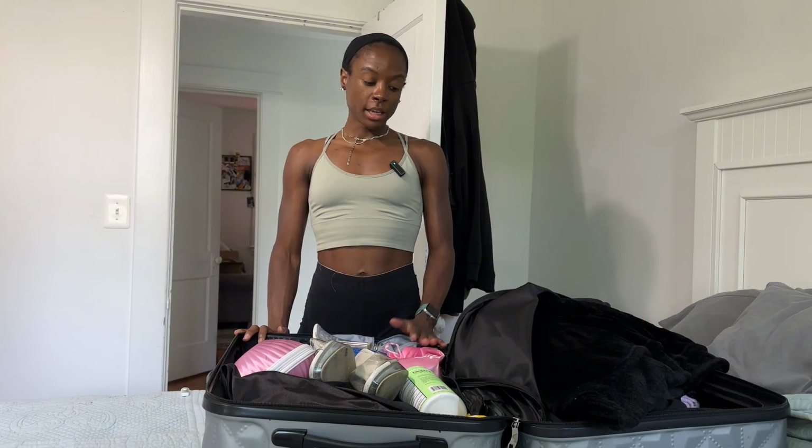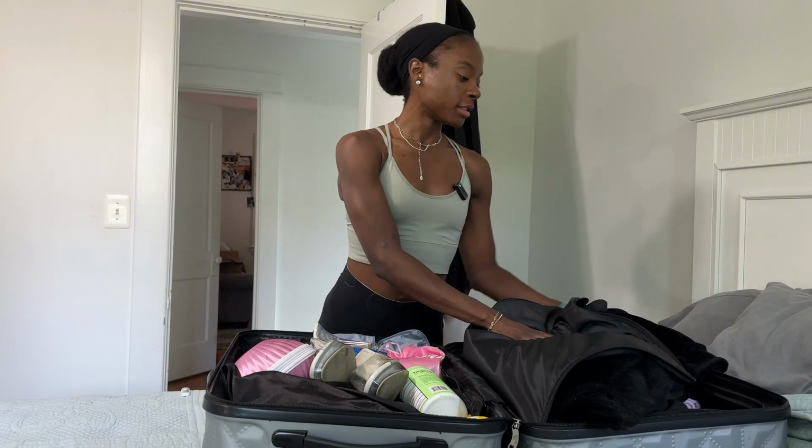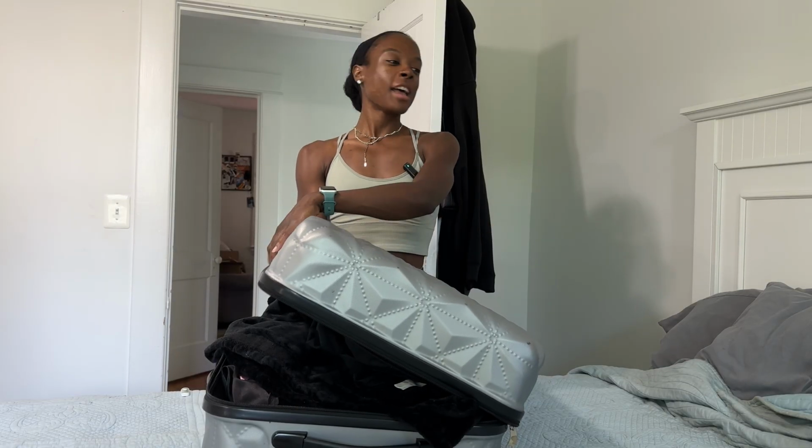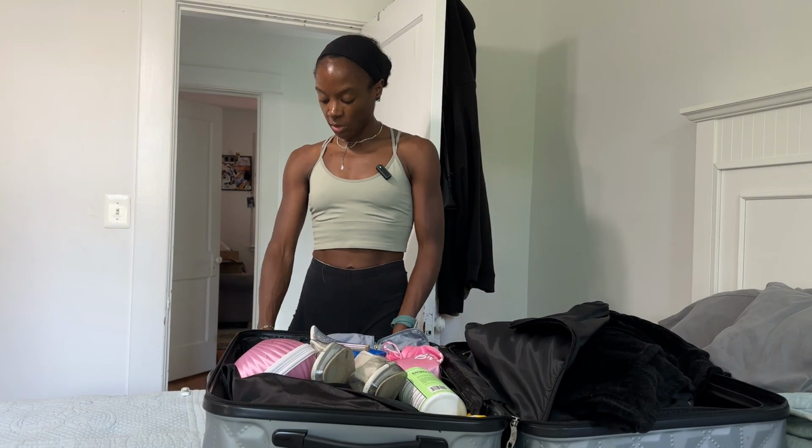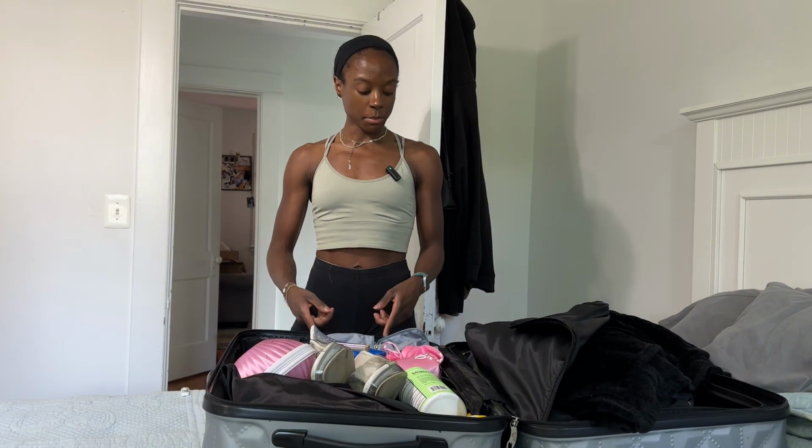So this bag here is kind of like a carry-on suitcase. Actually, it is a carry-on suitcase. It's carry-on size, and I usually just take this as my backstage bag. It has wheels. You can't see them, but they're on this side facing me. It's very convenient to take with you backstage.